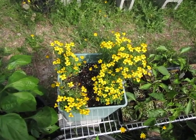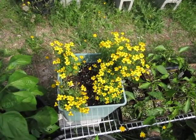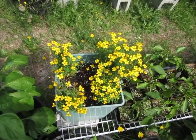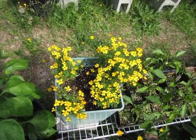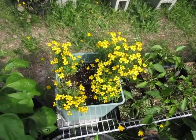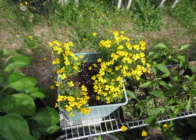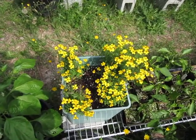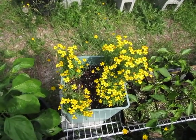Now, bias disclaimer here, I always plant marigolds in every garden that I either design or personally have had. They're one of the first annuals I ever successfully grew from seed, and so inevitably they're one of my long-term favorites. Now what you're looking at is Tagetes tenuifolia Lemon Gem.